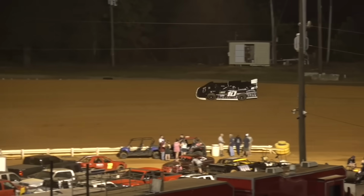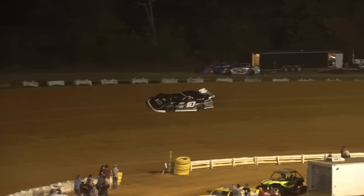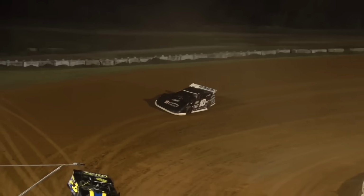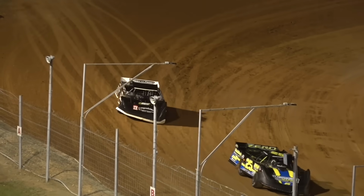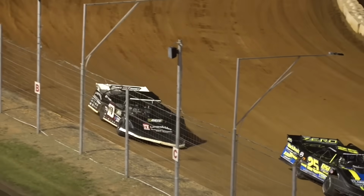Number 10, it's the Flying Floridian, Joseph Joyner. Joseph Joyner making his 4th career Schaefer's Oil Southern National Series start. Got his first Spring Nationals win this year in our first ever visit to Buckshot Speedway. So the Flying Floridian is going to give it a go tonight. He's one of our 10 cars locked in.